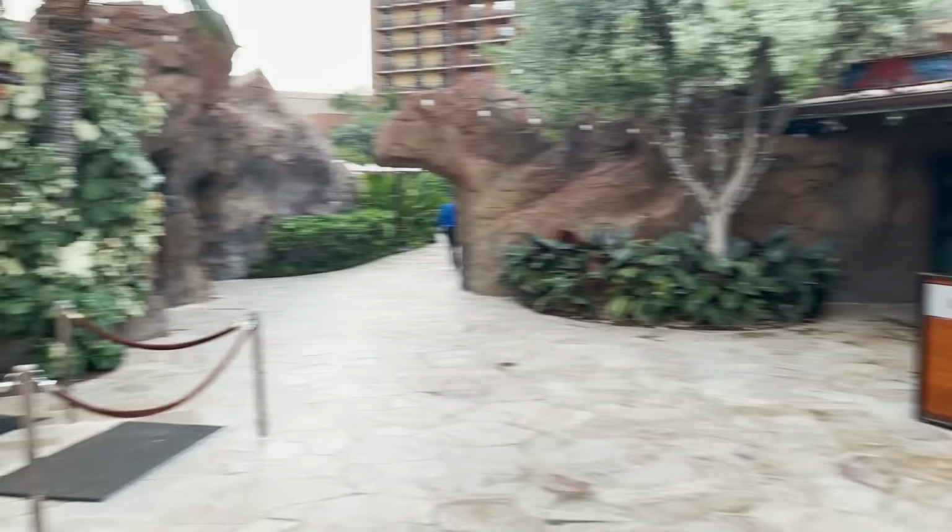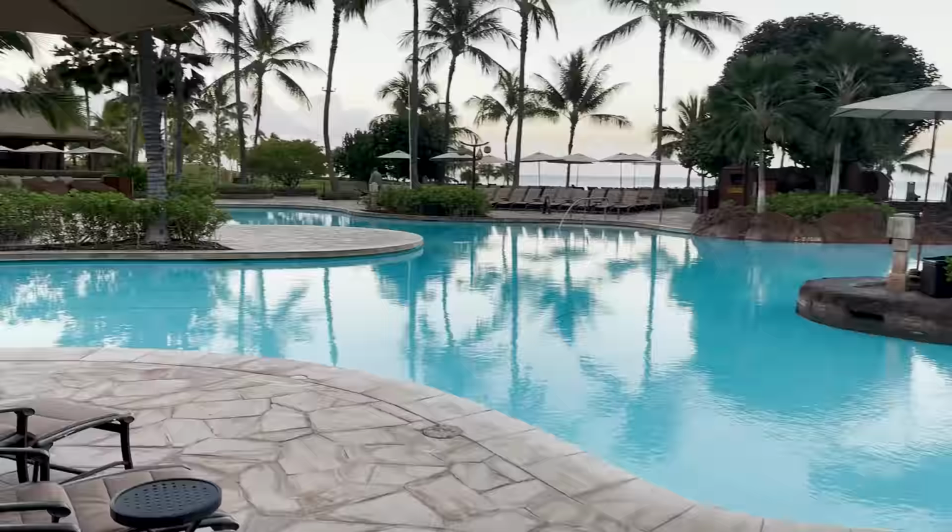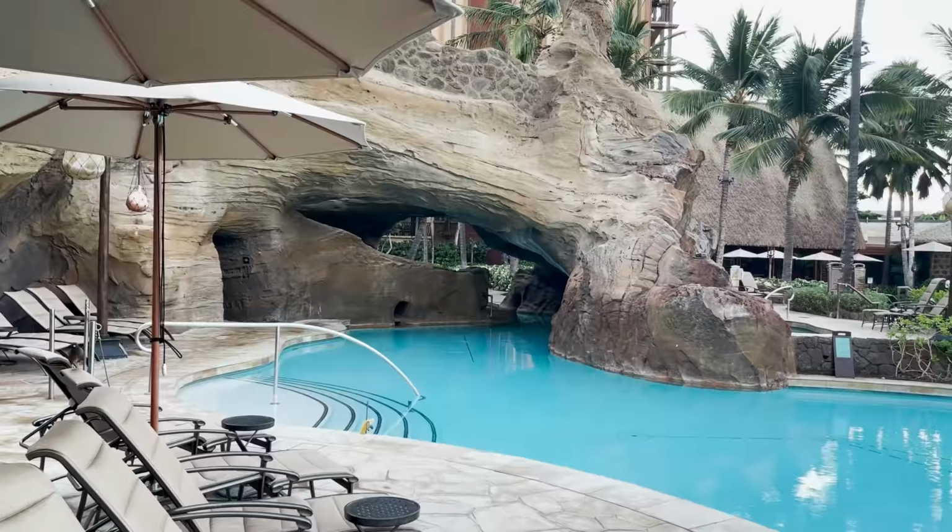This is a pool here. This is mostly for children, a children's pool. And I'll show you why this is so cool. It is a sloped pool. And so it's easy for kids to get in and out of. And then it's also got some caves for the kids to kind of explore right over there. And that's where the enclosed slide comes out. I'll show you that once I get to the other side.